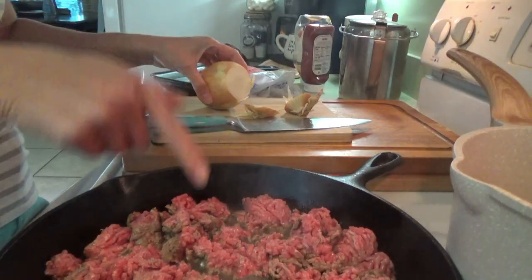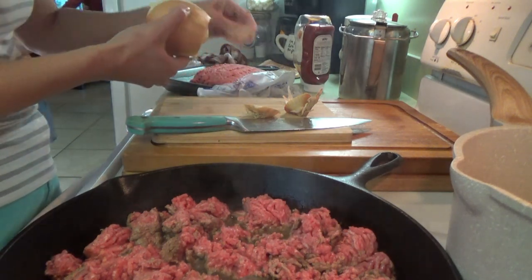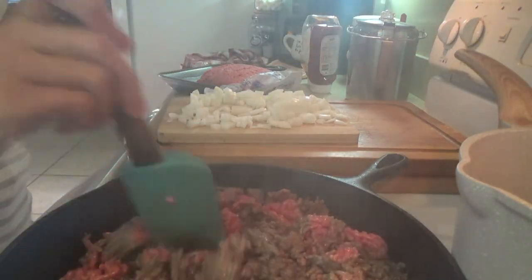Oh, this was almost 3 pounds of ground beef. I have some more over here that I'm gonna put in the freezer that was in that pack. Are y'all building a club?